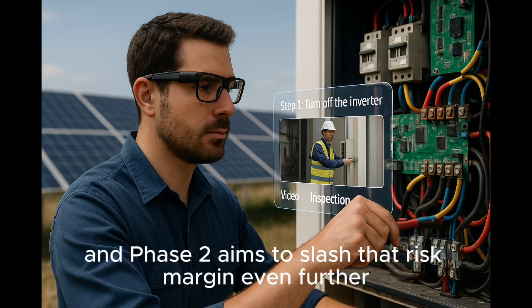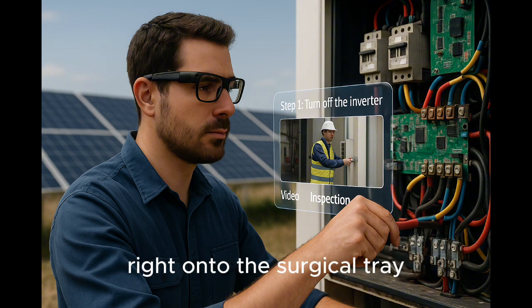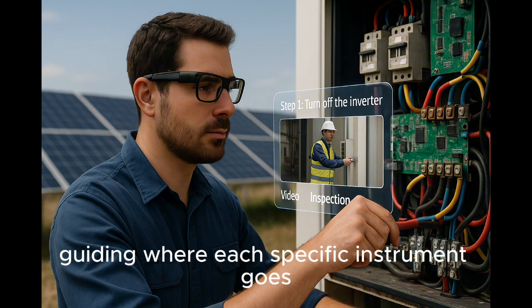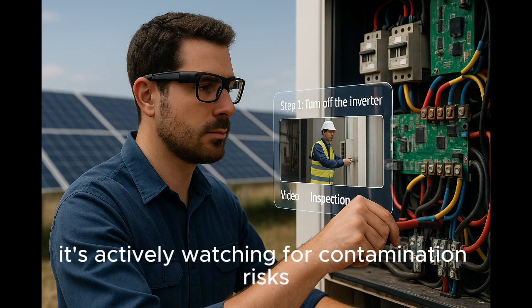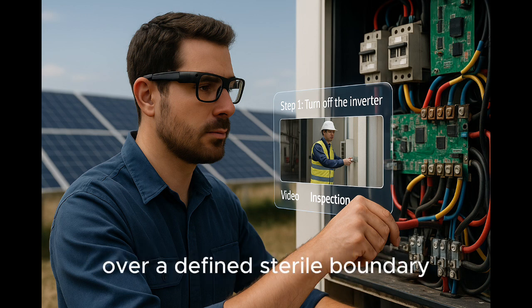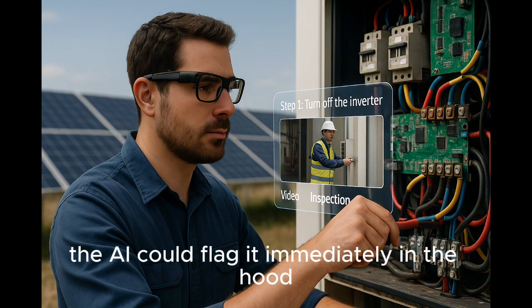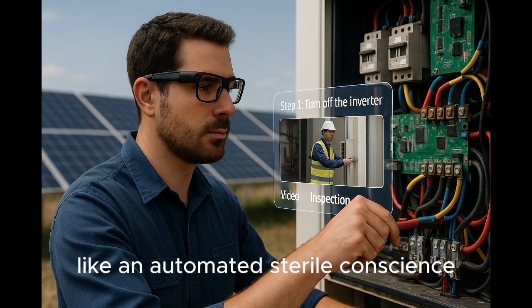And phase two aims to slash that risk margin even further. AR ghost outlines get projected right onto the surgical tray, guiding where each specific instrument goes. And crucially, AI vision is running. It's actively watching for contamination risks. So if the nurse's gloved hand accidentally crosses over a defined sterile boundary, the AI could flag it immediately in the HUD, potentially preventing a major issue or procedure delay. Like an automated sterile conscience.